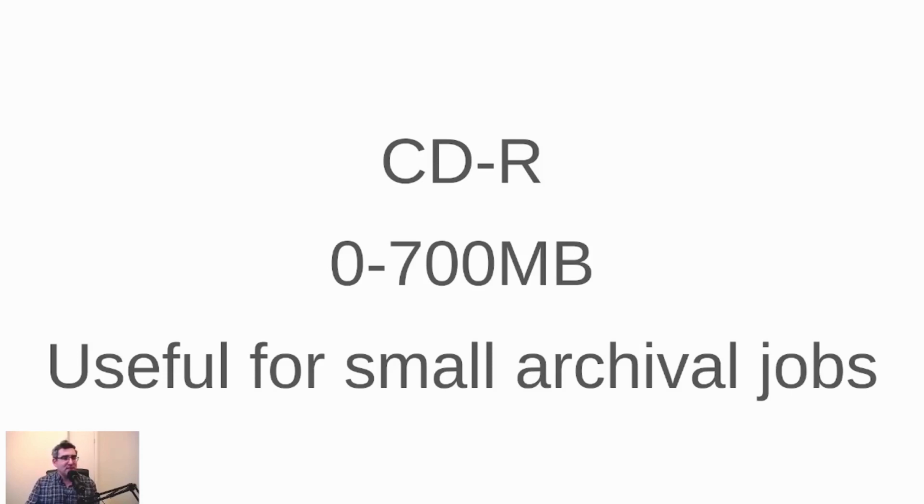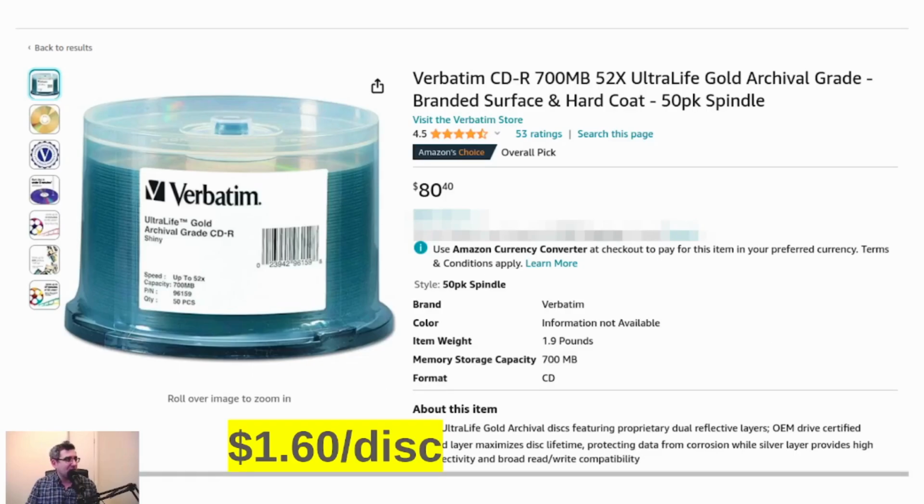Okay, so let's start with CDs. Right, so these are up to 700 megs. So don't discount them. They're useful for small archival jobs. For example, you want to give a client a copy of a photo shoot you did for them, and you've got less than 700 megs of data. There are no M-Disc CDs that I've ever seen. If people have seen them, let me know. I'm almost certain that M-Discs never did CDs.